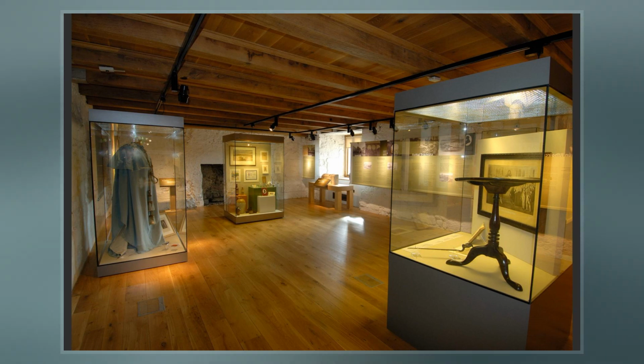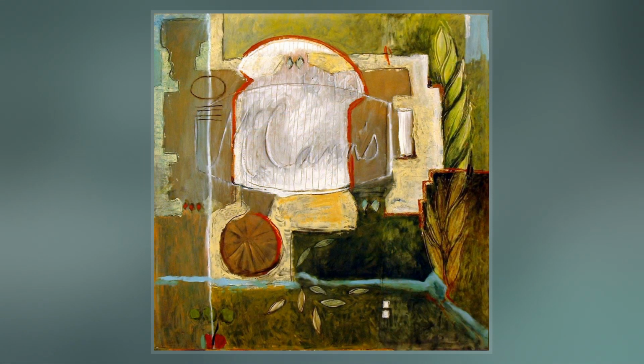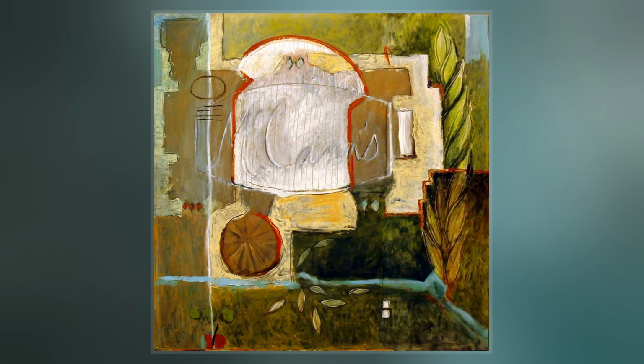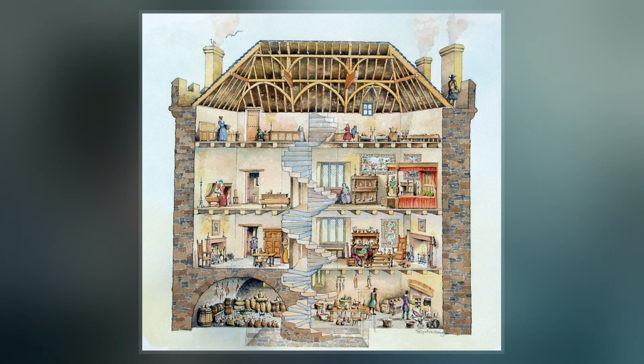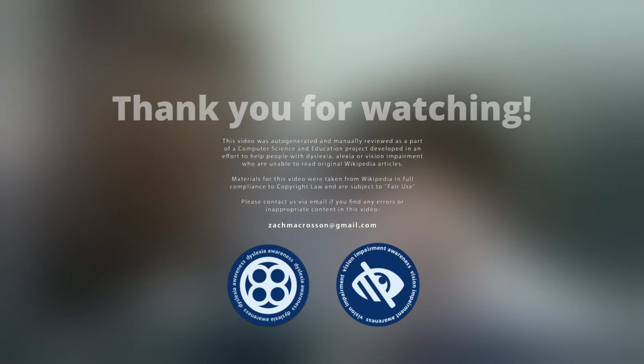The Ordnance Survey memoirs from the 1830s mention the castle was occupied as 2 houses and that fragments of carved stones from it were reused for surrounding buildings. The castle was mostly forgotten by the 1830s as it was not included in the Ordnance Survey maps.